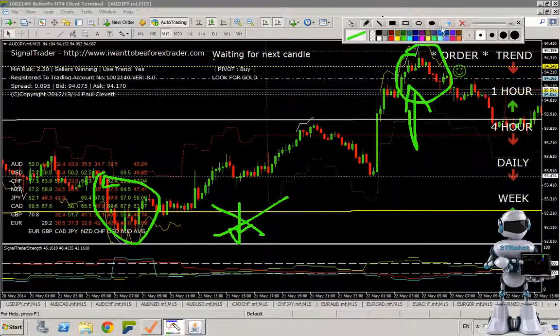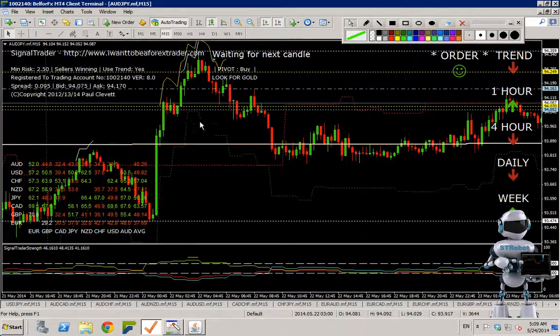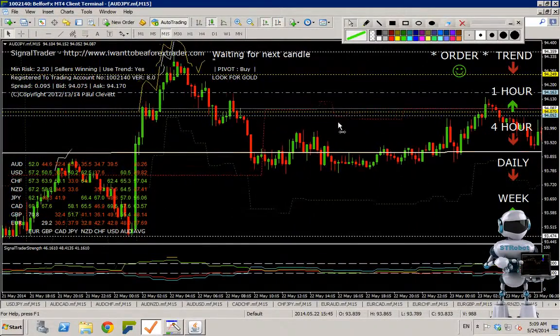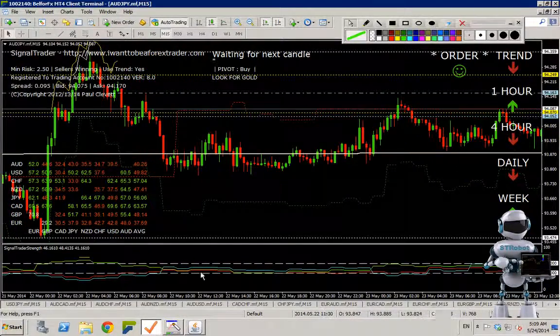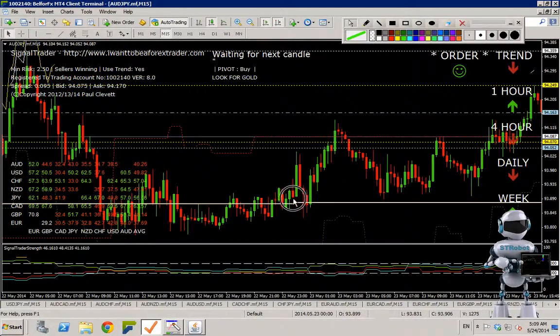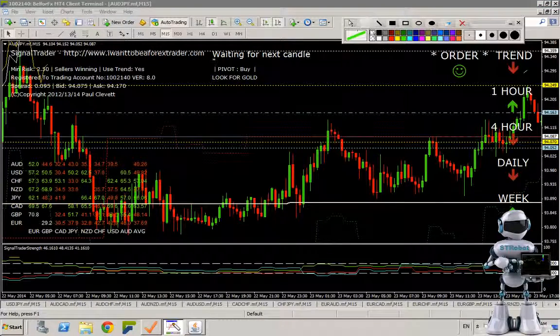So then what happened is that the robot then waits for... So that's the end of the break. Look at it, comes back halfway or so. Sometimes it doesn't. Sometimes it comes back a quarter of the way. It waits around, it waits around, it waits around, and it takes an entry here. Okay, so it took the entry here.